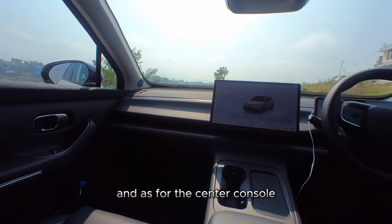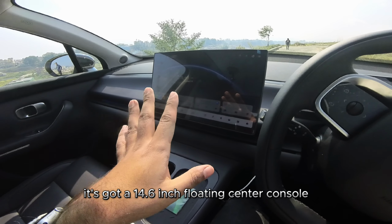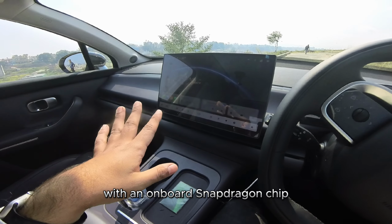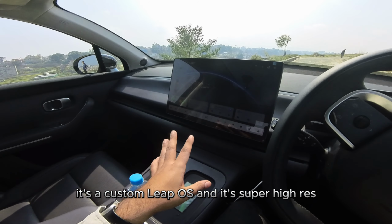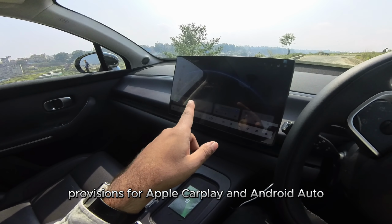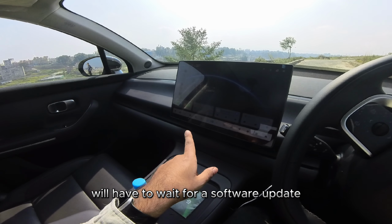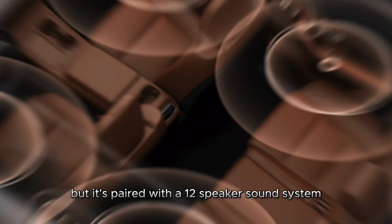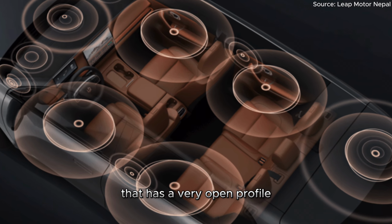And as for the center console that I've been showing you, it's got a 14.6-inch floating center console with an onboard Snapdragon chip to run this. It's a custom Leap OS and it's super high res. Provisions for Apple CarPlay and Android Auto will have to wait for a software update in the meantime. But it's paired with a 12-speaker sound system that has a very open profile.